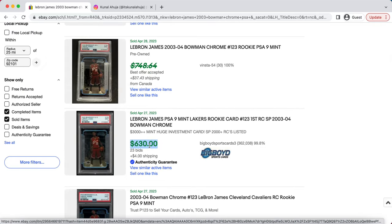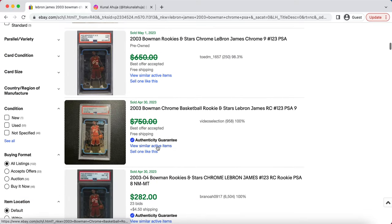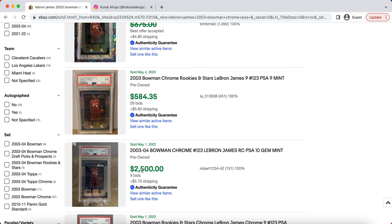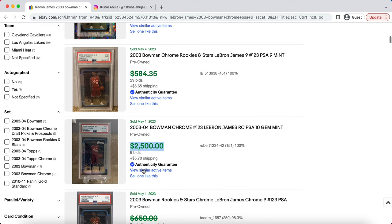I think they've constantly sat at around 50% the price of his Topps Chrome. Right now, they're under 50%. They're around 30 to 40%. The PSA 10, for example, of his Bowman Chrome is at around $2,500. As you can see, the Topps Chrome is at around $6,000. So true market value, I think, right now should be around $3,000 for his Bowman Chrome.